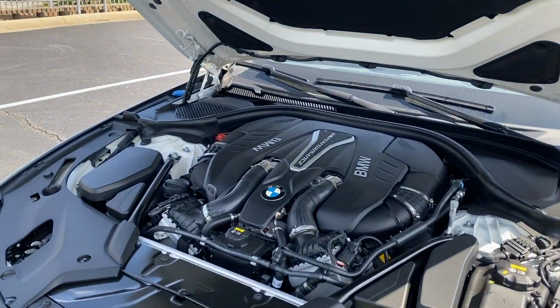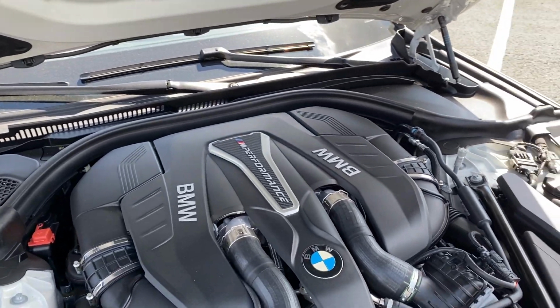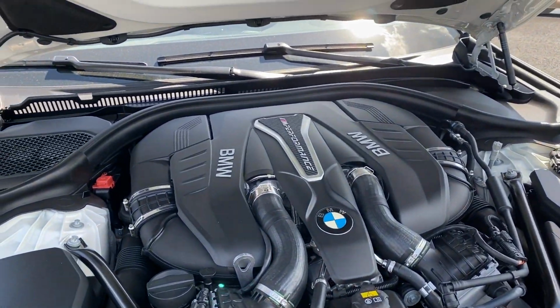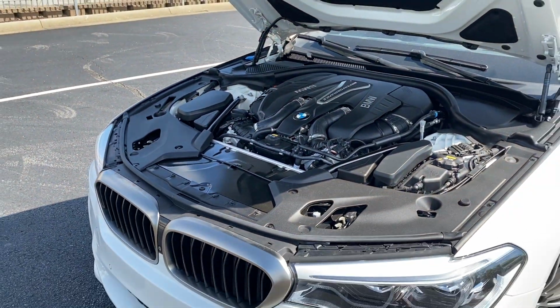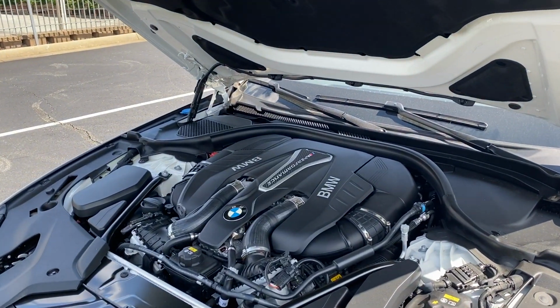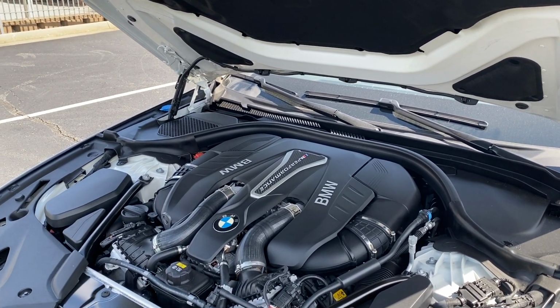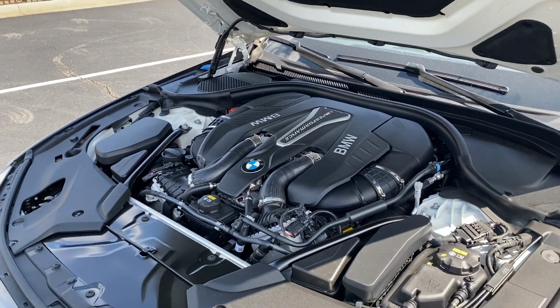Underneath, you'll find a powerhouse of an engine, the M Performance 4.4 liter twin turbo V8. This one makes 456 horsepower and gets this 5 Series 0 to 60 in under 4 seconds. It still returns 18 miles per gallon city, 25 on the highway, which is great for these power numbers, paired with an 8-speed automatic transmission, as well as the xDrive all-wheel drive system.